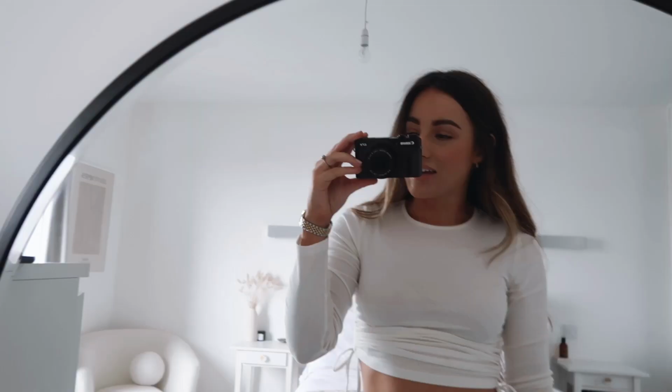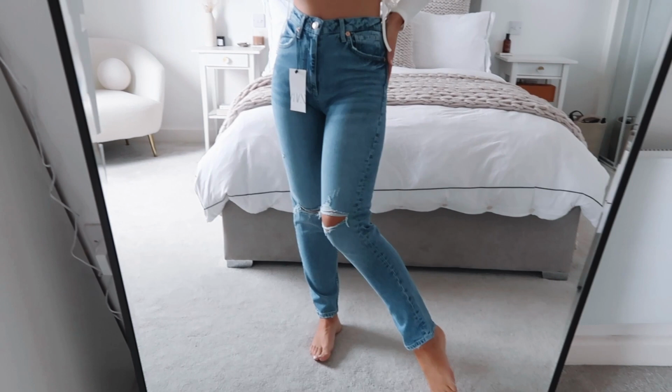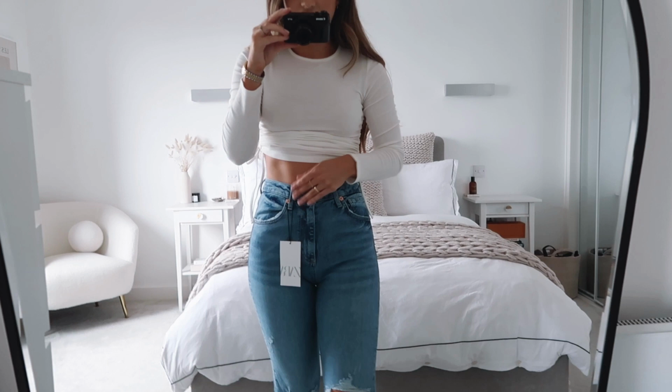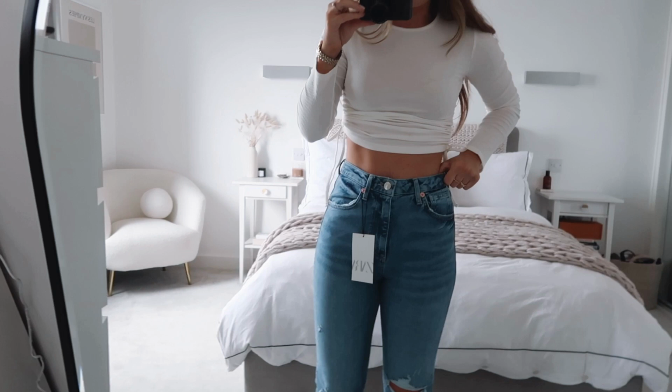Okay, so this next pair of jeans is also from Zara, and they are called the slim jean. Now these ones are a lot softer denim. They're really soft denim. They're super nice. These are $27.99, and the mum jeans are also $27.99, sorry I forgot to mention that, but most jeans in Zara are around that price. Again, they're super high-waisted, they fit my waist perfectly. They're not actually as big on the waist as the mum jeans, they fit really well.